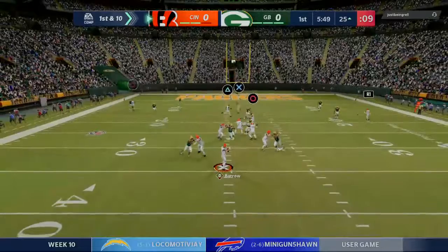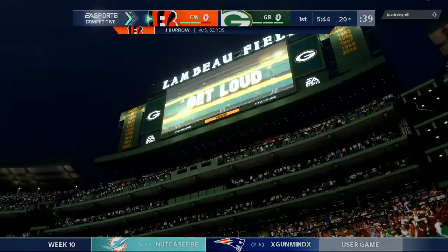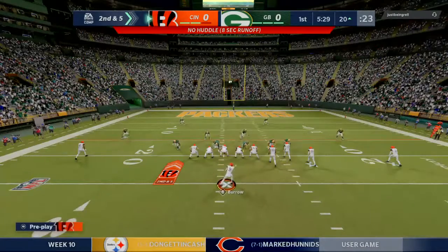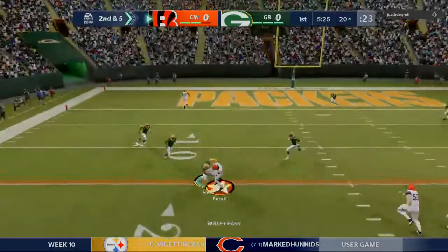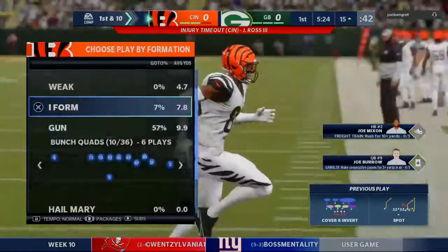Out of the gun, it's Burrow. He'll find his running back, Joe Mixon. They get him to the ground right on the cusp of the red zone after a pickup of 5 or 6. It's a gain of 5. Brings up 2nd and 5. Again, it's Burrow. He's going to have the hook up to Ross. And on this one, he'll get to the 15, right at the 15-yard line.